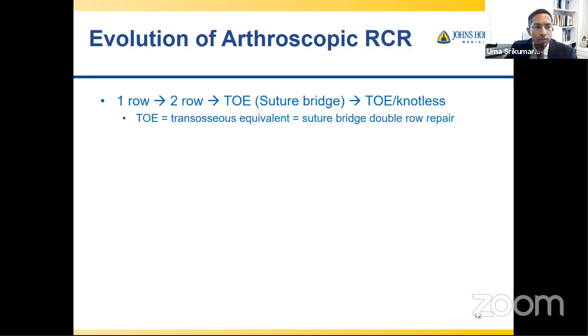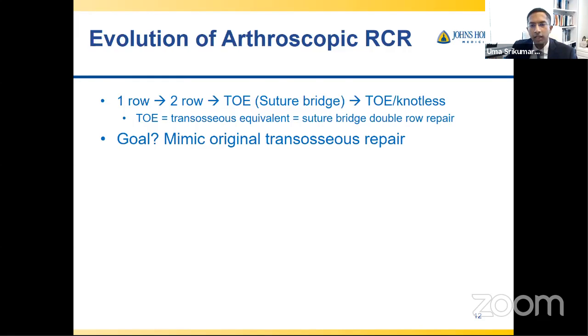tuberosity. So this is what we'll be focusing on today, comparing a fully transosseous approach. We will compare it to what many would consider is now the gold standard, a transosseous equivalent with anchors approach to rotator cuff repair. And the goal in this evolution has always been to mimic or recreate that original transosseous repair that was completed in an open fashion, and how we could achieve that in a fully arthroscopic fashion.